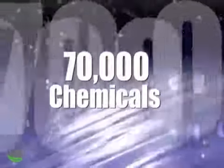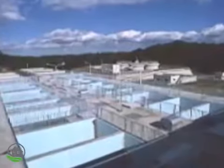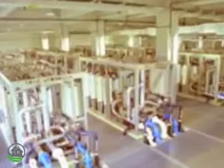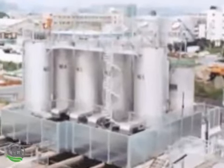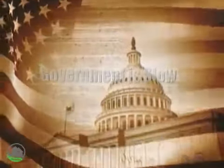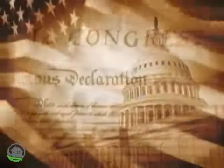With over 70,000 chemicals now in use, and with the introduction of 1,000 more each year, drinking water contamination is increasing at an alarming rate." Existing treatment plants were not designed to remove the new toxic chemicals and microbes, and the government is slow to regulate the high rate of contamination. The budgetary demand to treat such a large problem is overwhelming.